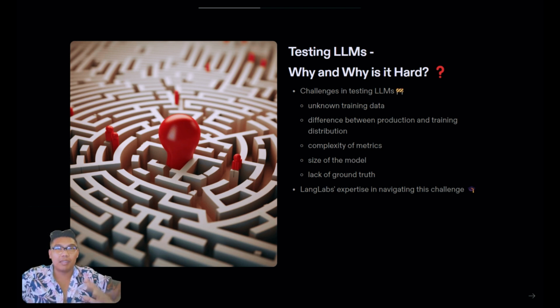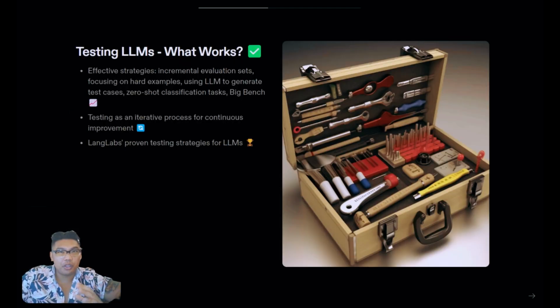Complexity of metrics. Evaluating the performance of LLMs is not straightforward. Traditional metrics like accuracy or F1 score may not be applicable or sufficient. The quality of the model's output can be subjective and context dependent. Size of the model. The sheer size of LLMs makes them hard to test. They have billions of parameters and can generate a vast number of possible outputs. Lack of ground truth. In many cases, there is no single correct answer, making it difficult to evaluate the model's output.